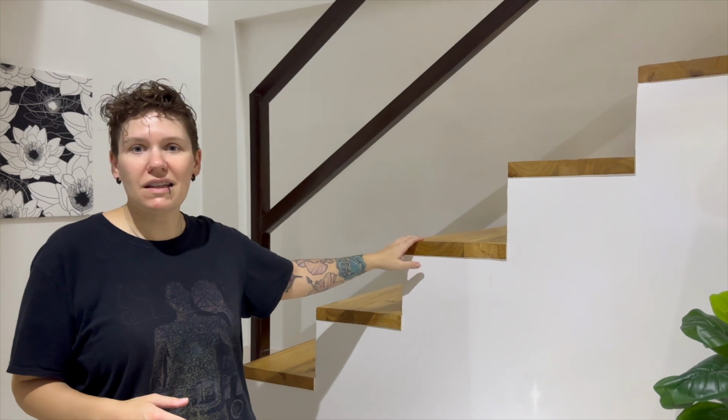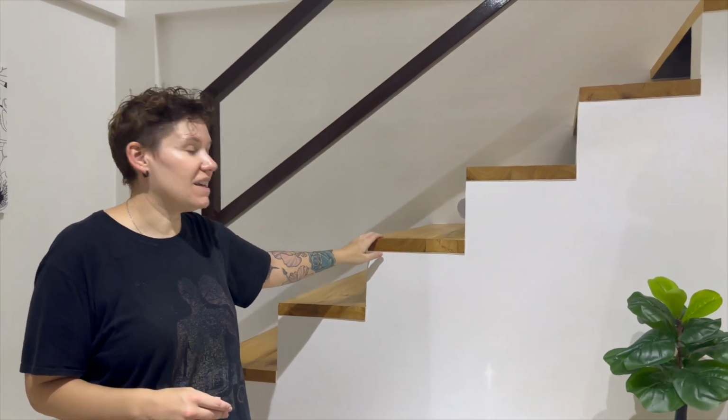So speaking of leaving things exposed, we saw these stairs when we first moved in and they were going to stain them a different color, and we absolutely fell in love with the natural wood, so we ended up staining it ourselves clear. We're pretty happy with the results.